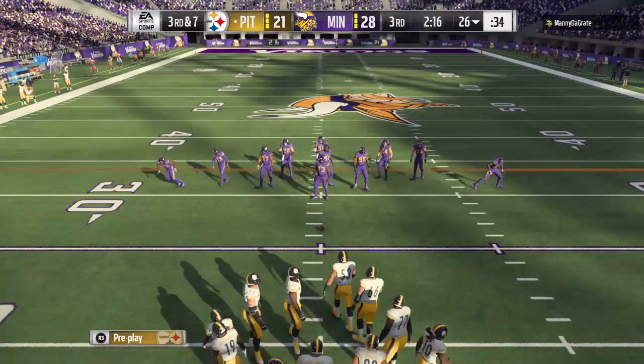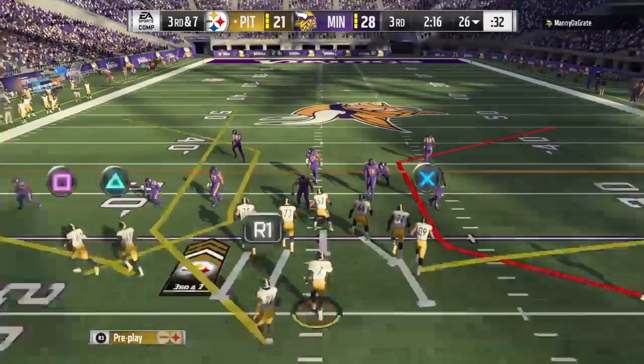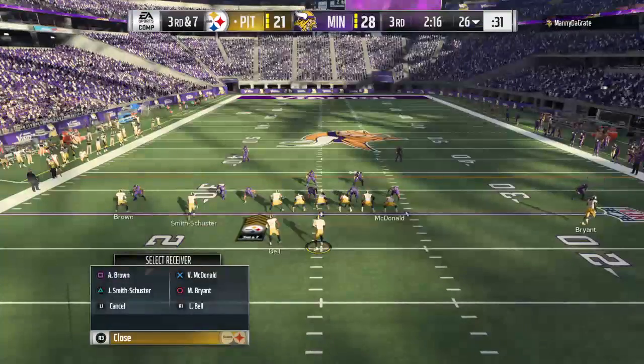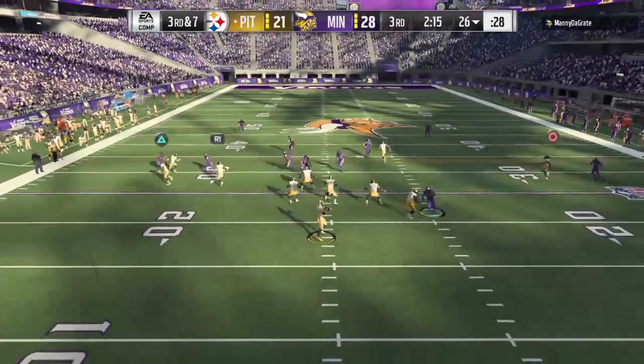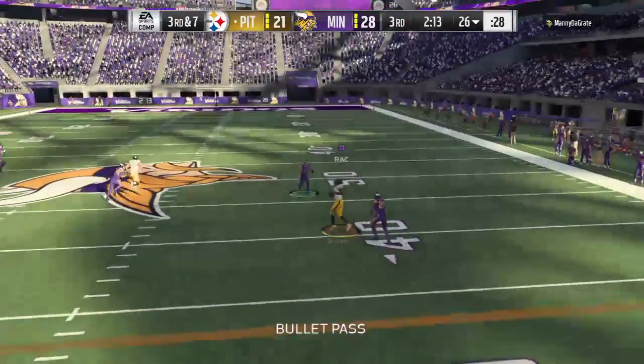So this is what happens when you throw interceptions. That confident veneer that you have, it's chipped away a little bit. Maybe a little bit gun-shy throwing it around. Yeah, underthrowing him there, and you're right. Those interceptions may be in the back of his mind.